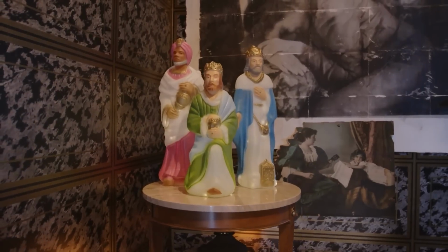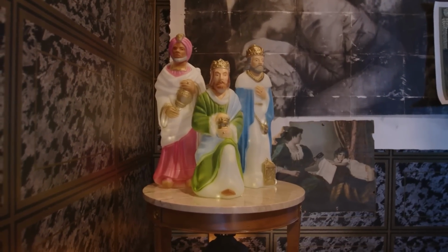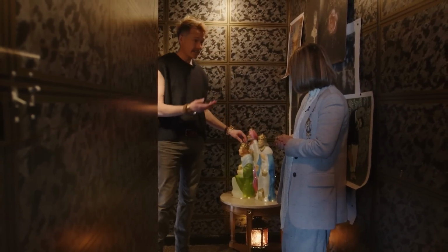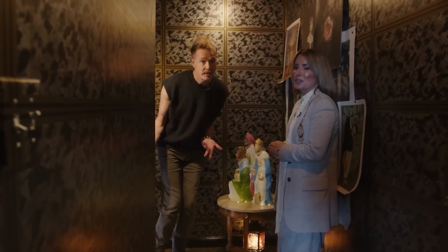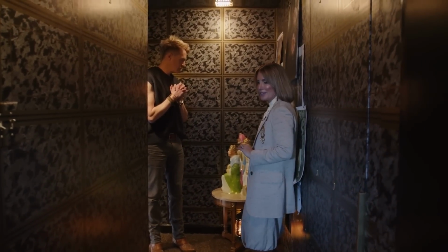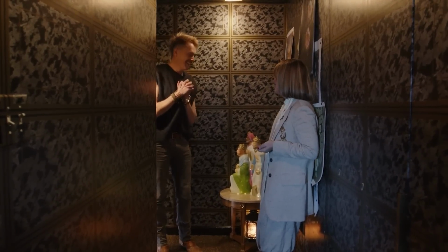And we do have the wise men here, and they are out all year long, not just for Christmas. I have an affinity for the wise men. They're my favorite part of the nativity, and they are, in fact, astrologers. I think everyone needs one little kitschy something around the house. A little bit of bad taste goes a long way.